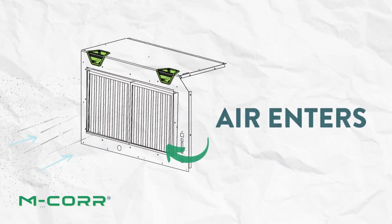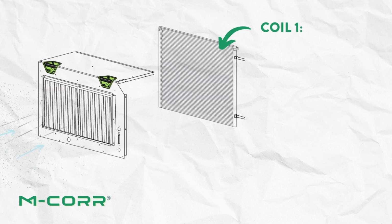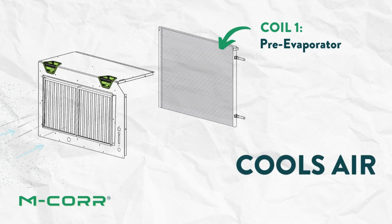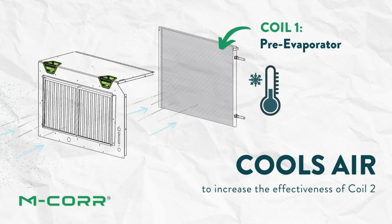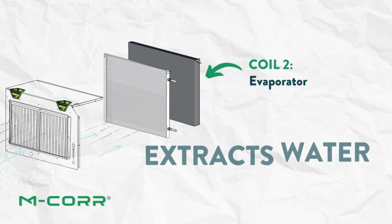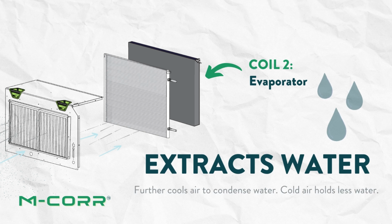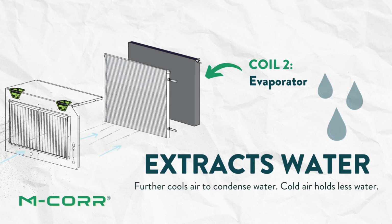Like our other dehumidifier technologies, the air starts by coming through MERV 13 filtration, trying to get the air as clean as possible before it enters our unit. Then it passes through coil number 1, our pre-evaporator. Its job is to cool the air, and it does so by evaporating some of the refrigerant like a normal evaporator. After that, the air passes through our second coil, the evaporator. This is the coldest spot in the whole unit. It pulls the temperature down, dropping massive amounts of water out.